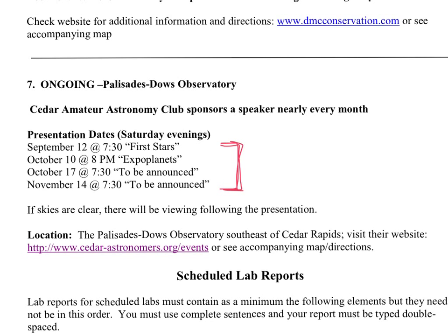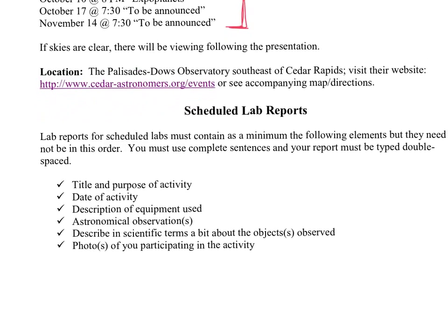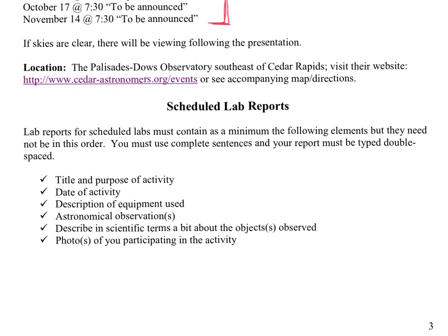So go enjoy the lecturers, enjoy their telescopes, enjoy looking at objects through their telescopes, and write it up for lab credit. Remember, you can take somebody. So for all of these scheduled labs, here's what you need. You need it written in paragraph form, typed, double spaced, somehow working in these items. The purpose, the date, the description of things that were used during your observing.